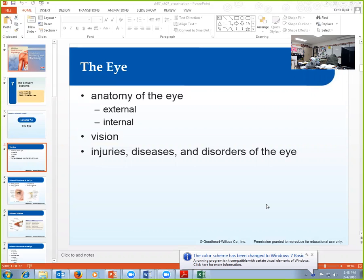Okay, a couple things. One, Tuesday, we will only dissect 16 sheep eyes. Okay, so make sure you're ready for that on Tuesday.